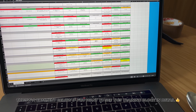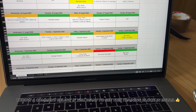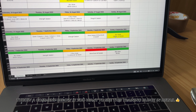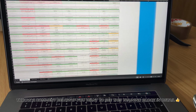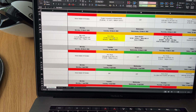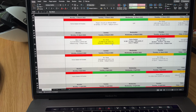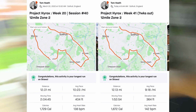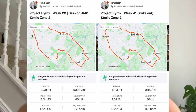So as we can see, this is my training calendar that I like to use in Excel. So here on September the 4th, the 12 mile was 1:52:54. And then 20 weeks ago, here was 2:04:45 at 138 beats a minute. So the first run was at 138 beats a minute average. The second one was 142. So still both in zone 2, 4 beats different, but 12 minutes faster.